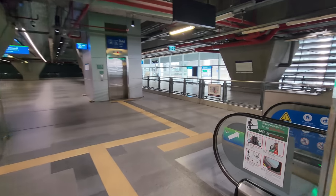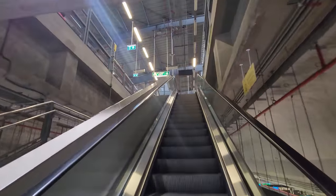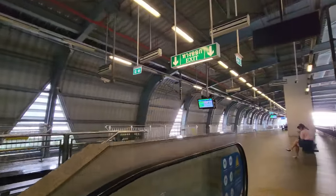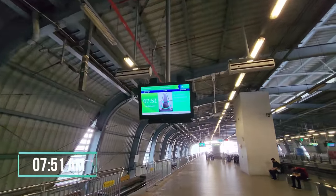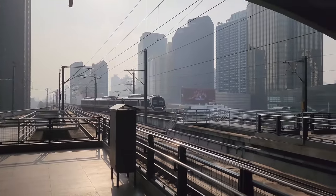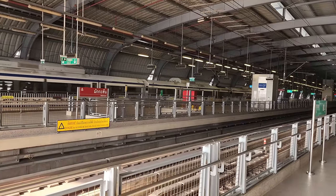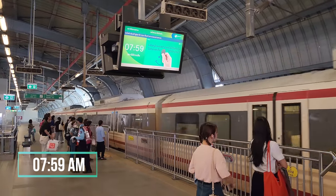So here we go to the platform. You always have to be lucky if the train just happens to arrive or not. So I see it's 7:51. I have to wait 7 minutes. Okay, let's wait. So the train is coming in, and this is the one that is on the way to Phaya Thai Station. My train is arriving. It's 7:59, and from here it's going to be 22 minutes to the airport.